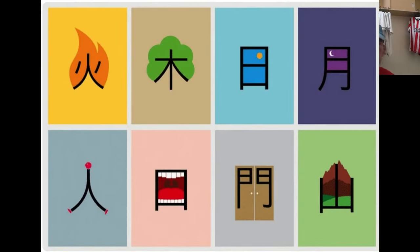So let's have a look at some common pictographs. So slide three here. We can see here the character for fire, the character for wood, the character for day, the character for moon or sun or day, same meaning, and the character for moon, which is also the character for month. And then the bottom left, we've got what looks like a person walking, so that's a person. And then what is effectively a box or a box shape is a mouth. And then we can see men, a door, and then shan, a mountain.